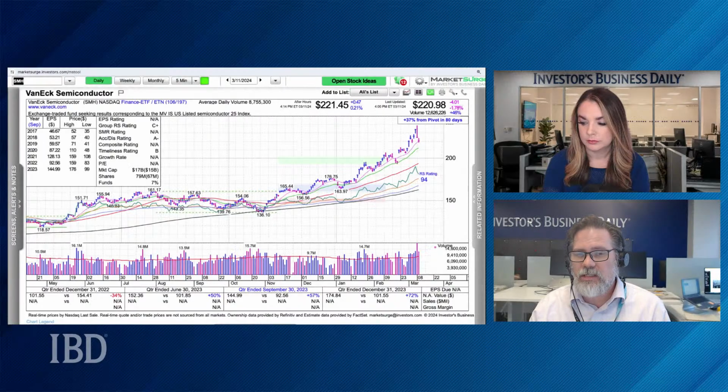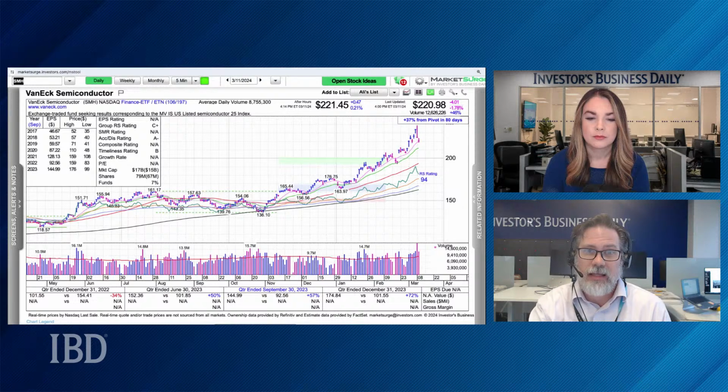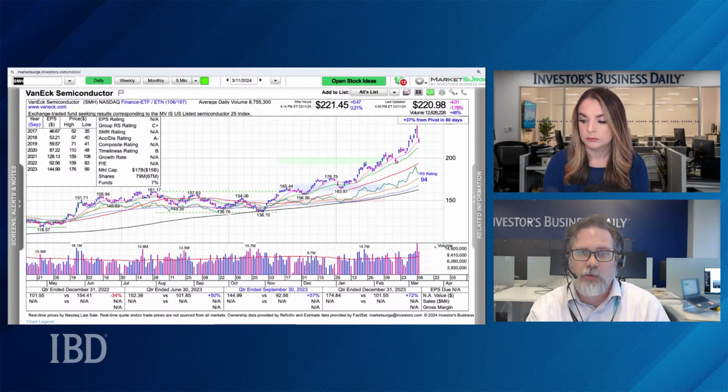And we'll just have to see. Does it hold this 10-day moving average line? Does it come down to the 21-day moving average line? Or is it a little bit more serious and comes all the way down to the 50-day moving average line? I think you have to be prepared for those different scenarios, and not just for the ETF itself. This is the VanEck Semiconductors ETF, but for those individual stocks if you own them.